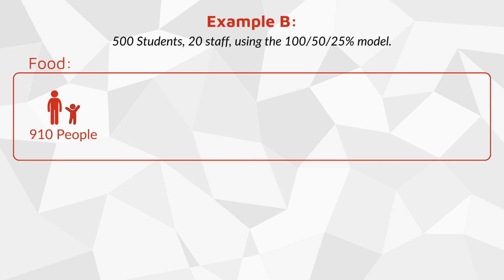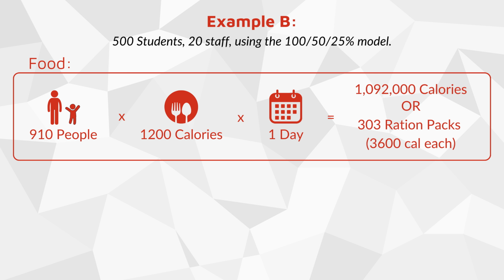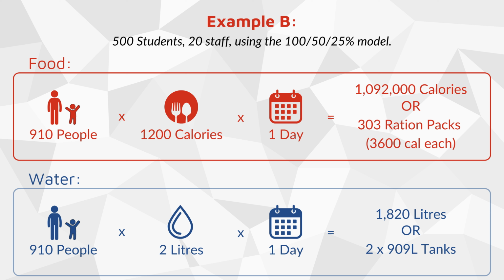910 people times 1,200 minimum calories per day is 1,092,000 calories. Divide this by our 3,600 calorie bars, and this plan would only require 303 ration packs, much more affordable than the previous method. Likewise, we can take our 910 people, times 2 liters of water, and we'll need a minimum of 1,820 liters, or just 2 of these water storage tanks.